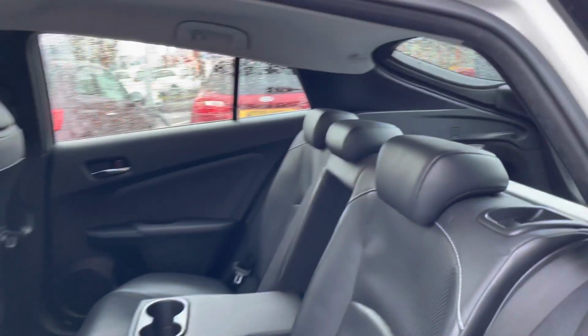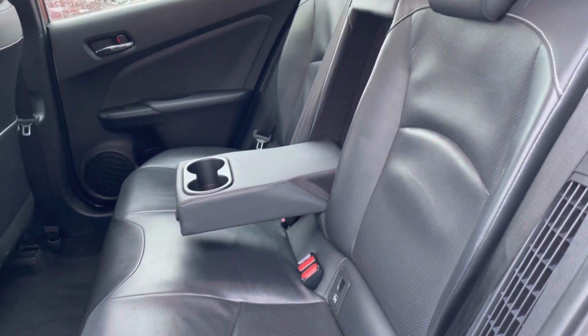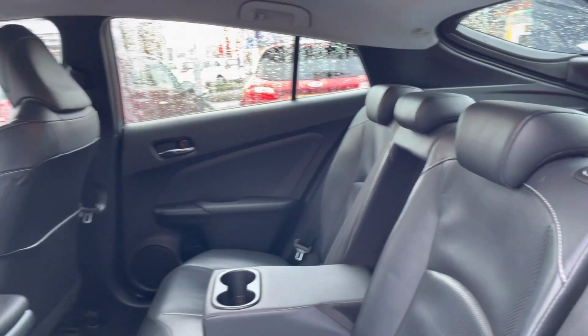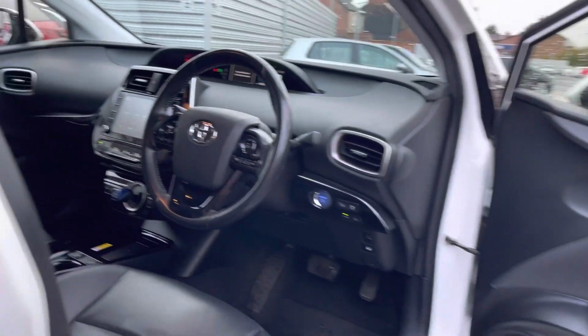Take a look inside here to the rear, you've got your gorgeous black leather interior with contrasting white stitching. It's very easy to maintain and keep clean, you can wipe it very easily. There are ISOFIX points on the outer seat so you can easily fit a child seat into the vehicle as well. Take a look here up front, you'll find your leather multifunction steering wheel.